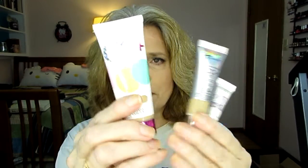So I do have this on, the CC cream. It's in a Use It Up, and it is starting to go down. I think it's down to about here, about half, and I do like it. It feels really good on. I really love Physicians Formula.